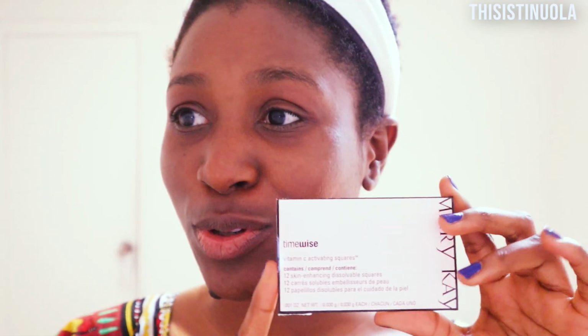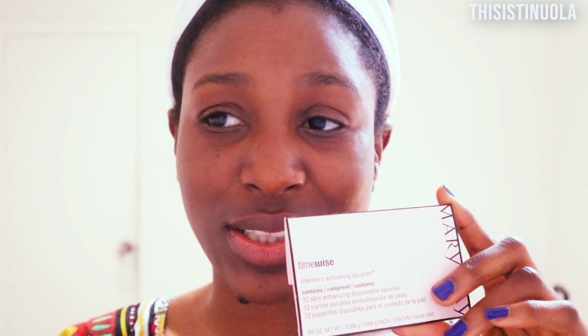So moving on, guys, I will be using this vitamin C. This is also one of the new things I've been using this period. And the good thing about doing your skincare, paying attention to your skin in this period, is because you're going to be at home, right? You have all the time you need to pay attention to your skin. This is vitamin C activating square, and I'm gonna show you guys how this thing works.